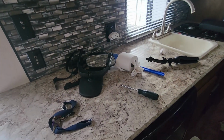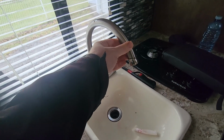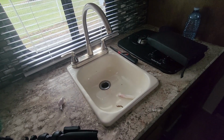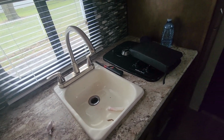Electrical systems, everything's been fine. Countertops fine. No issues with the tap, although it is plastic, so I always tell the kids to be gentle with it when you turn it on and off. No issues with the sink. Little scratched in places, but even though it's small and not very deep, it actually works quite well.